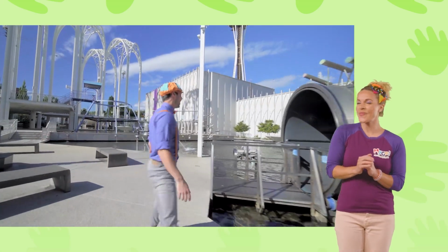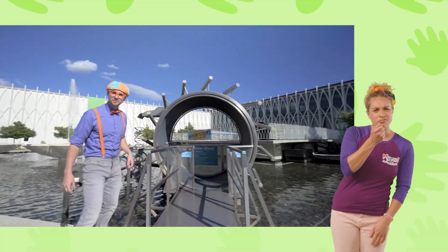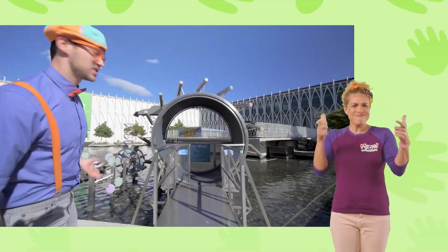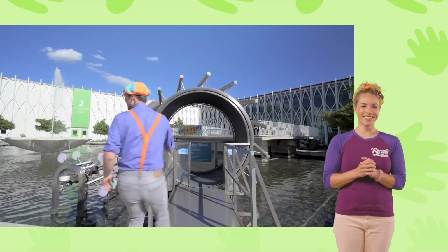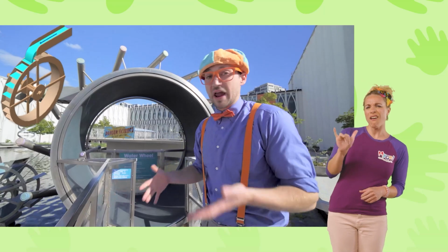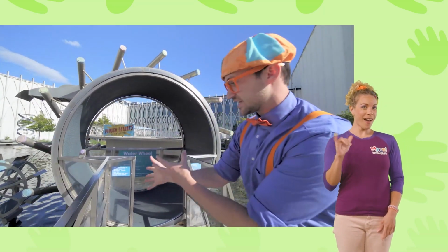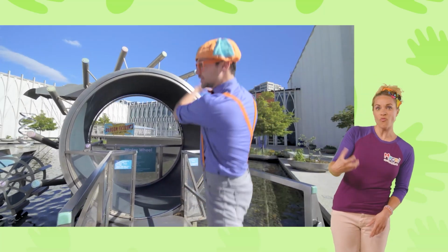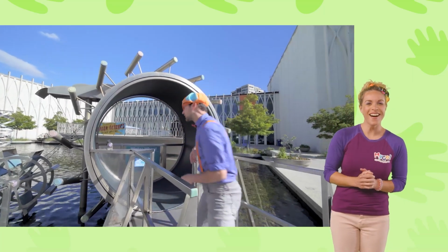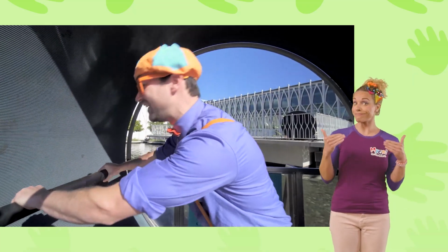Woo! Whoa, look at this. Interesting. This looks like a giant circle. And this is actually called the water wheel. It's kind of just like how a hamster runs in their wheel. I'm gonna do the same, but it's gonna grab water from the bottom and throw it up over the top. Ready? Here I go.